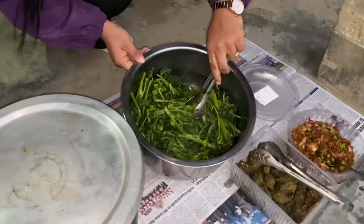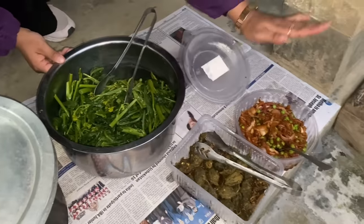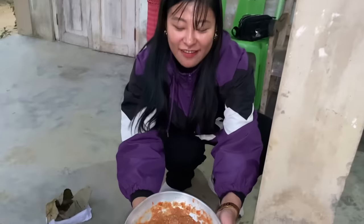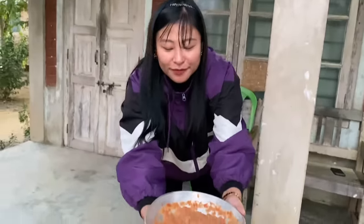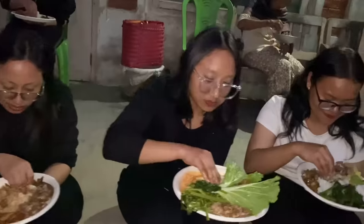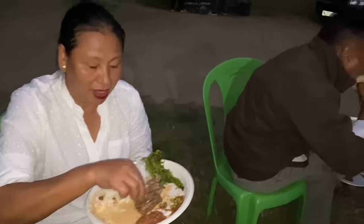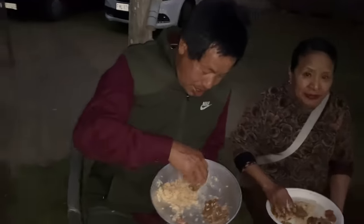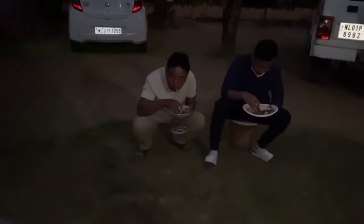Then we have boil. Raja chutney, made by Nguyuke. It's here. So, let's eat. Papa is also here. Amo is also here. The king and the queen together. Raja and Rani. Prince Charming.